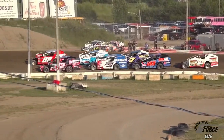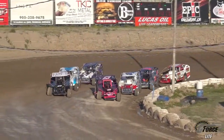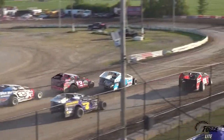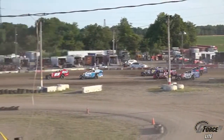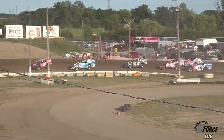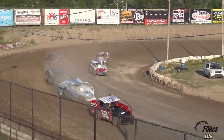McKay and Friesen going to lead them to green. They hit the blue noodle in 4. They put the power down, and look at the 20 all over the back bumper of Friesen. Good move from Mallory to the inside of Friesen. Can't make it stick, but he still comes away with 2nd through 1 and 2. McPherson around the outside now. Here comes Cody McPherson in the Willard Concrete and Trucking lucky number 7. He's up to 3rd.